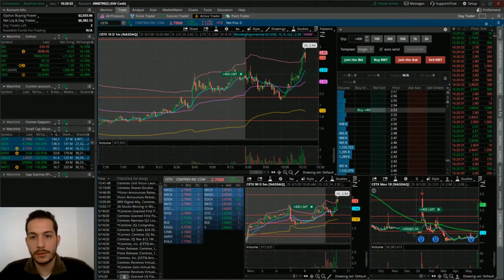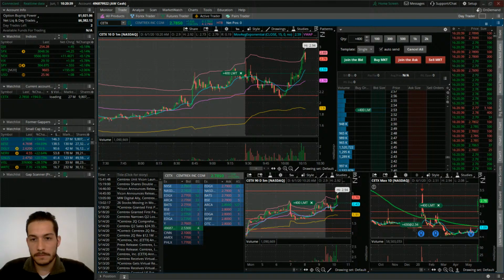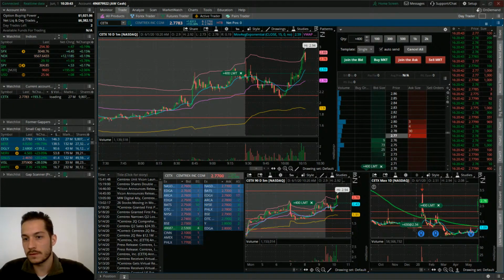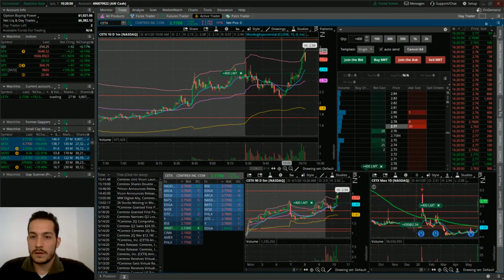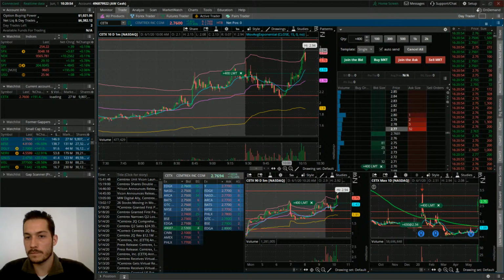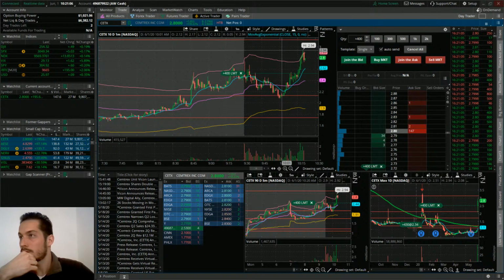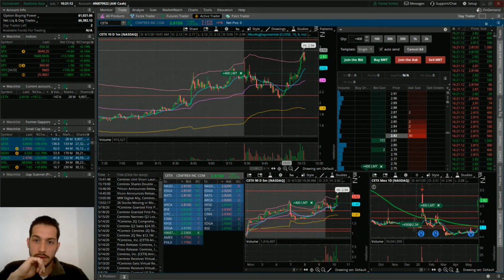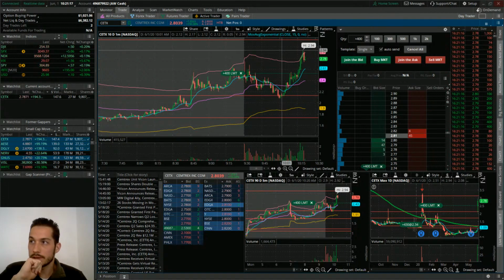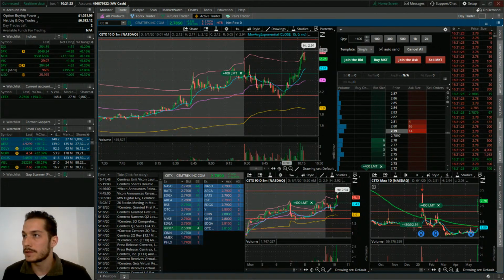Place a potential limit order at 53 on CETX. We'll have to see if we get some reversals a little bit later today or something like that. So far, I only have one trade today. I'm only up about 3% based on my average position size of about $1,000.